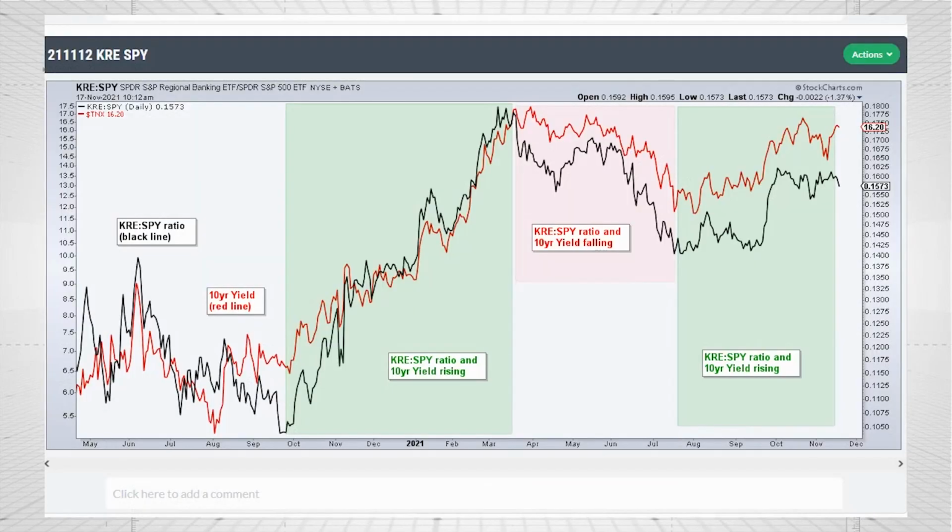So the financial services sector is one of the bigger sectors in the Russell 2000, and regional banks are a big part of that sector. And I'm looking at the same type of analysis here. We've got the ratio chart of regional banks to SPY, and you can see that ratio is rising, the black line, as the 10-year yield rises. So there's a positive relationship here, a positive correlation.